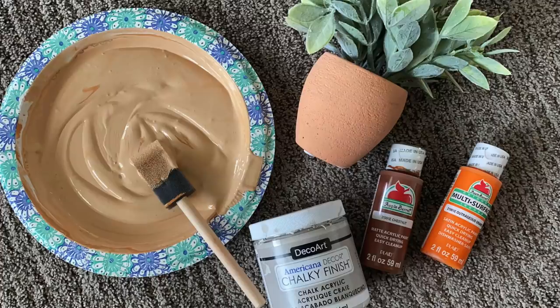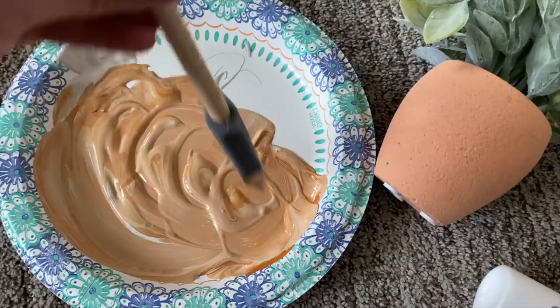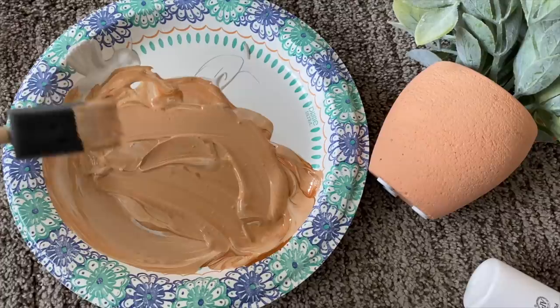But all I did to make these is I just took some white or off-white chalk paint. And then I also took two different colors, a brown and an orange, and kind of created the color that I wanted. And then I just mixed it with some chalk paint, and the chalk paint is what makes it nice and chalky. And it makes it really easy to put onto these jars and it gives it that faux pottery look. That is all I did.